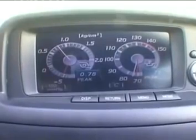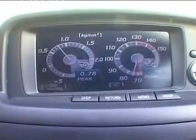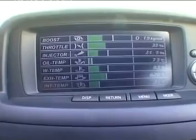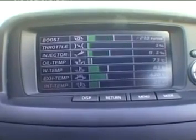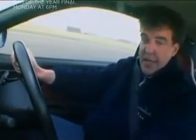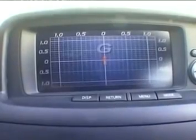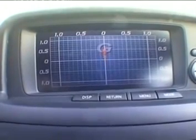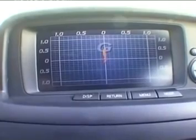Then there's the interior. Ordinarily in a Japanese car you look at the dashboard and think, oh dear. But in this you think, my word, what's that? Well, that's a sort of electronic readout computer thing, and if you press this, it gives you a different set of readings. I've got my boost pressure, my throttle position, injector, something or other, oil temperature, but this is the best one, okay? This is my G meter. Now, when I brake, it goes like that, and when I accelerate, it goes like that.